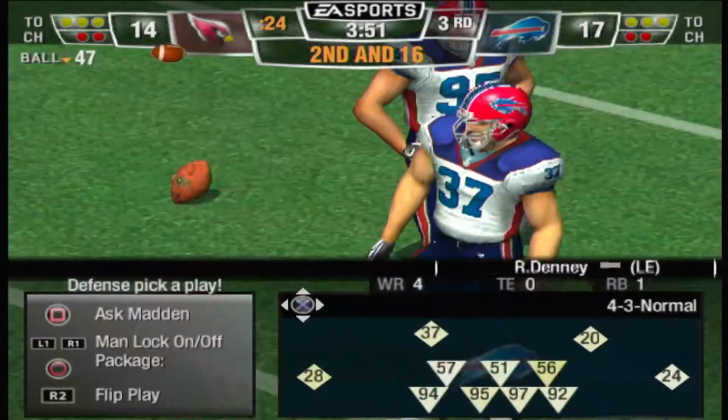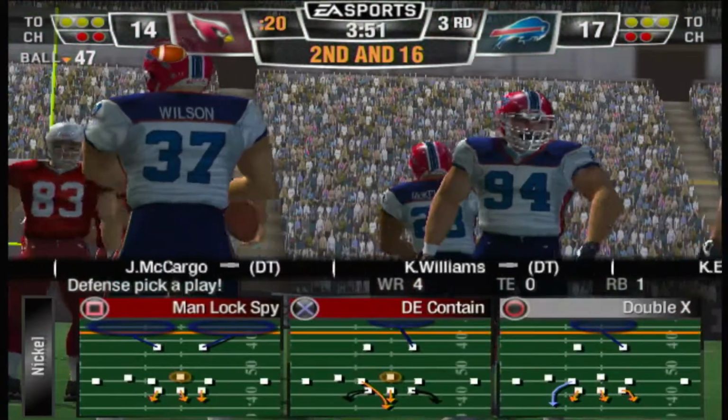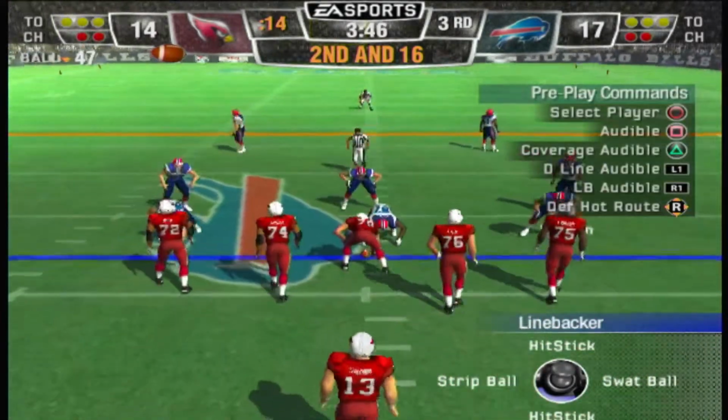And you try to keep your offense on schedule. Anytime you take a penalty, it's just so much harder to pick up a first down. So it's second and long now after the penalty. 47 yards.